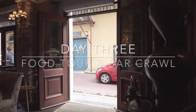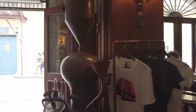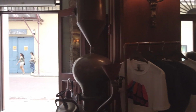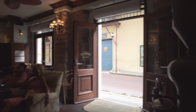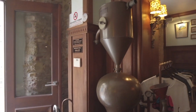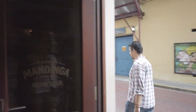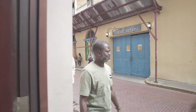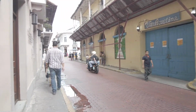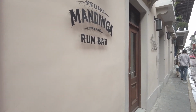On my third day in Panama, I finally got to visit the entertainment and nightlife district, Casco Viejo, which is somewhere I've been wanting to go. And on this day, I actually did two different experiences. I did a food tour and a bar crawl, and both were great. We went to 3 different restaurants. We started at Pedro Mandingo Rum Bar, then went to Loque High, and ended at La Barbara. I was too busy eating and drinking to film, but here are a few highlights.